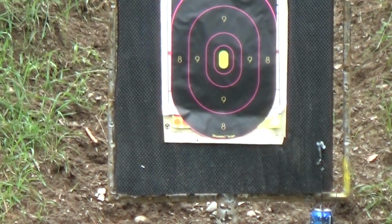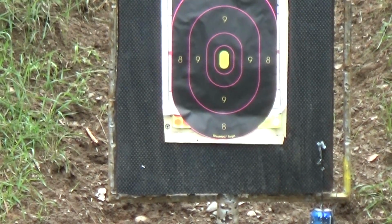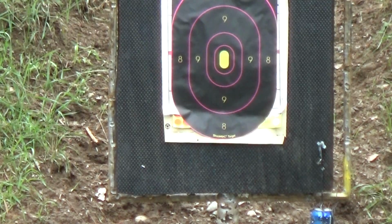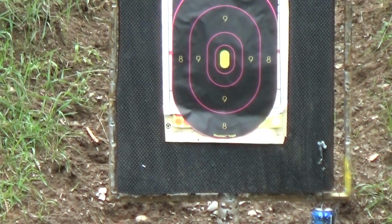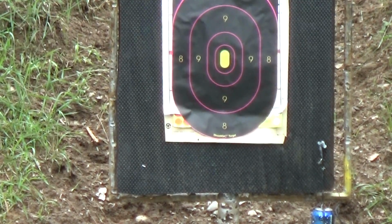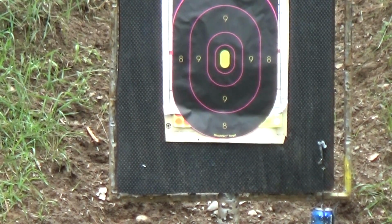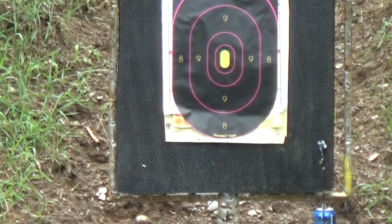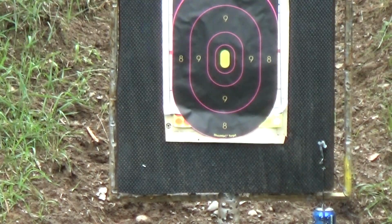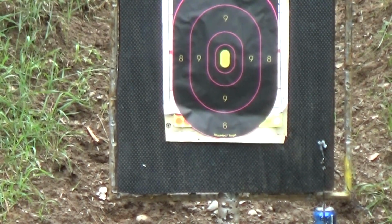So now, we had a very good group at 25 yards. Now let's see how it does at 100. Hopefully I don't embarrass myself. I need to figure out where I need to hold. So give me a second. We'll get shooting. Okay, so at 100, let's see how this old girl will shoot. Got my earplugs in, eyeglasses are still on. Okay, so at 100, here we go.